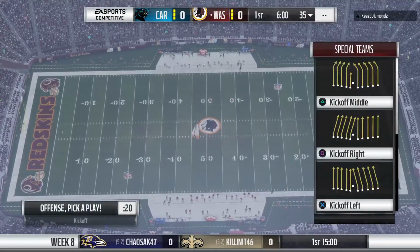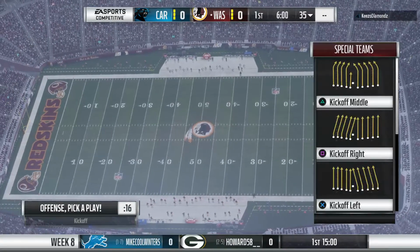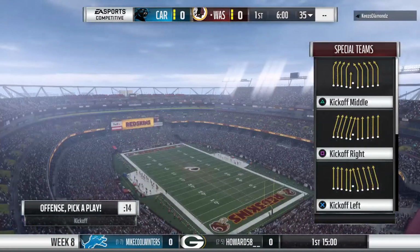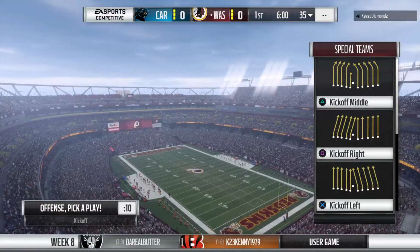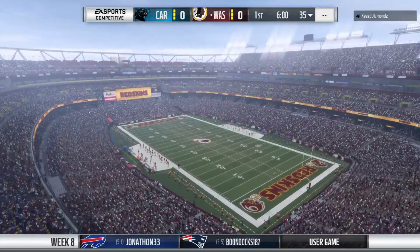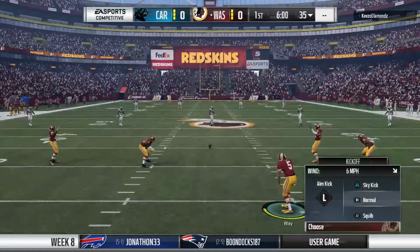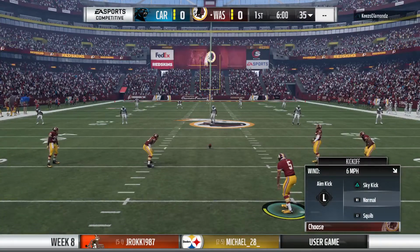All right, Larry, we are due east from our nation's capital at FedEx Field in Landover, Maryland. The scene a few moments ago, here it is. It's unlike any other in sport as both teams made their way out of the tunnel. These folks are fired up as their guys are ready to do battle between the Carolina Panthers and the Washington Redskins.